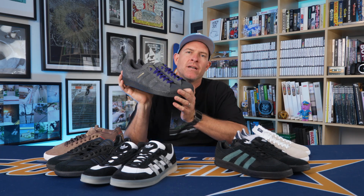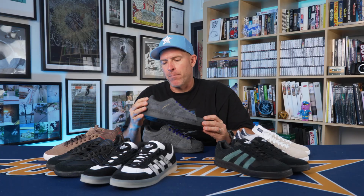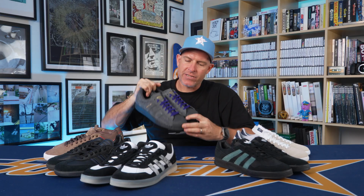I know Suedes have been around for a while, so they've been doing some Superstar ADVs in all suede. These ones in particular, to me, are really ticking all the right boxes, with the tonal 3-stripe, kind of almost like a furrier suede, and just that grippy outsole, cup sole. So protective and grippy. It's going to have a purple insole, if you can see that. And I don't know, man, it just looks good out of the box. I'm psyched on that colorway.